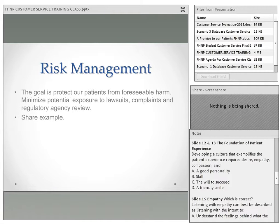Risk management. Let's talk about risk management. The goal of risk management is to protect our patients from foreseeable harm, minimize potential exposures to lawsuits, complaints, and regulatory agencies. And when I think of risk management, one of the prime risk management issues that I see now is pressure ulcers. So let's talk about pressure ulcers.